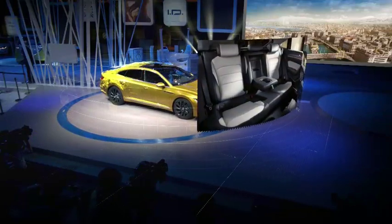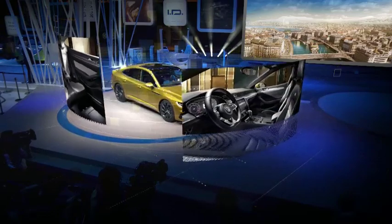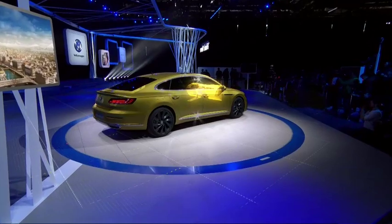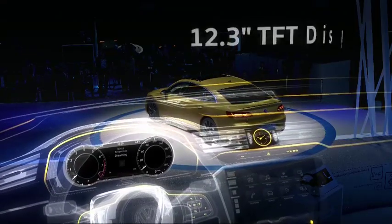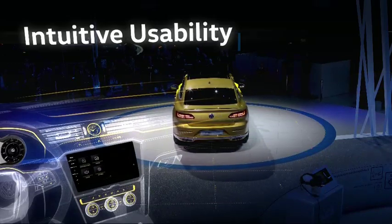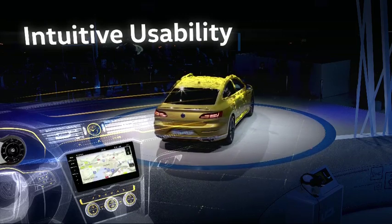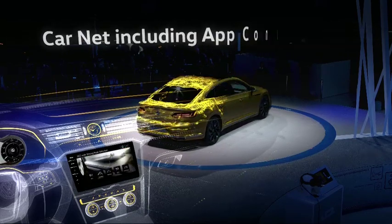The interior also impresses with its premium level appearance, rationality clothed in emotions. Typical Volkswagen. Intuitive usability welcomes every driver. Moreover, the active info display and the center console can be adapted to individual preferences. The 9.2-inch capacitive screen forms the heart of the entertainment system. CarNet and App Connect keep the customer connected with the community.